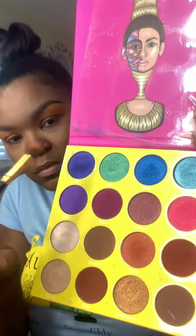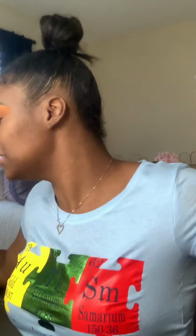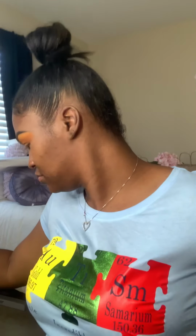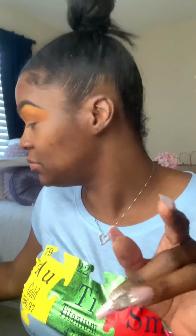So now I'm going to do a little deep purple. This is going to be called Zobo. It's like a plum. It's not like a deep purple. I mean, it's a deep plum. Let's see what it does. It's my first time adding this color. So, work with me, y'all.